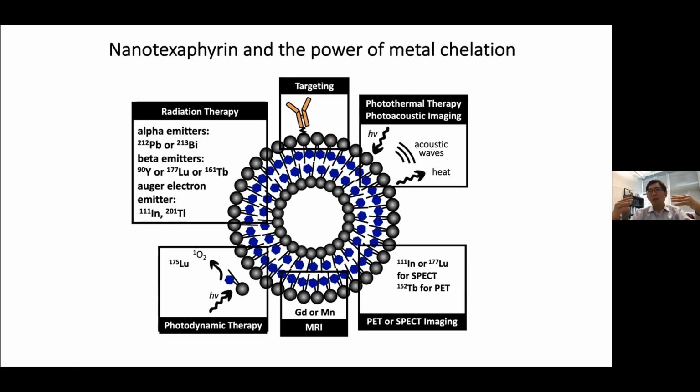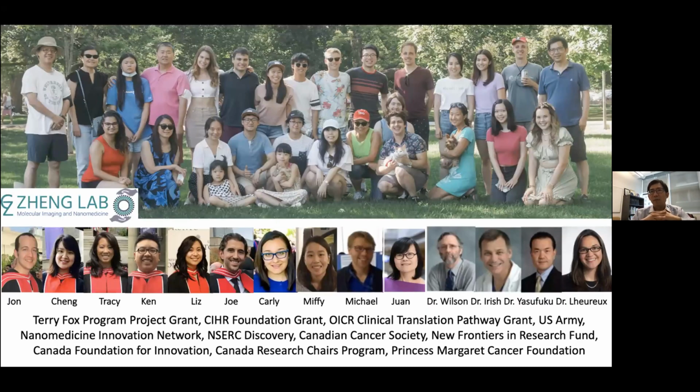The nanotexaphyrin, really the power of metal chelation is unlimited. For example, I want to guide you to this box. You can have different alpha emitters like lead 212, bismuth 213. You can have beta emitters, yttrium 90, lutetium 177, terbium 161. You have Auger electron emitters like thallium 201, not just indium 111. Essentially, there are many radioisotopes we can take advantage of for all these different applications. So it's a glorified porphysome, but much more broadly. So that's essentially my talk today.